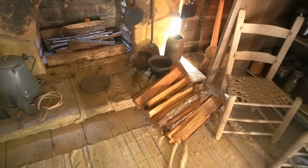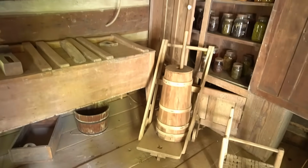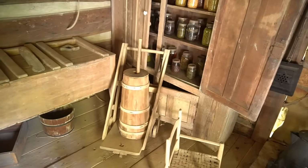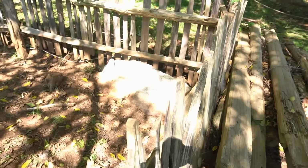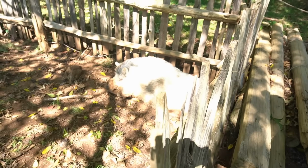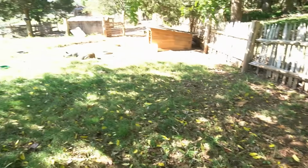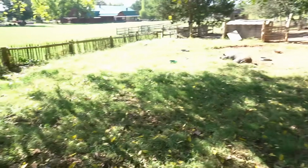That sweet fireplace shape. Butter churns, the pantry. I imagine grain was stored in here. Oh, I finally found some friends over here. This lazy bum. Hello there. Who the heck are you? Wow, what a pig. This must be your buddy. And I suppose this is the pig pen.